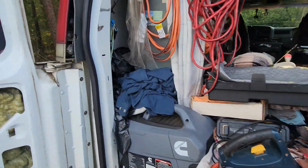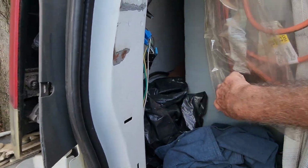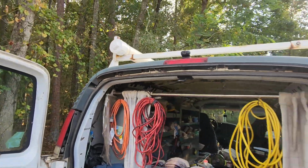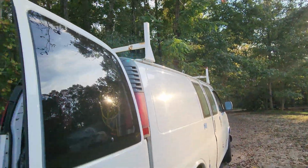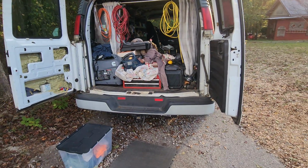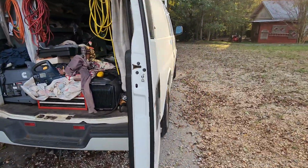I do have some more storage back behind here. I've got my tarps. I've got canvas tarps and plastic tarps, and I can make awnings from the top up here and/or the side, coming out the back and/or the side with zip ties, and make a nice little camp setup. Only thing we don't have in here is a bathroom.